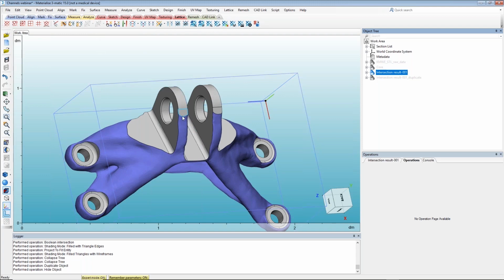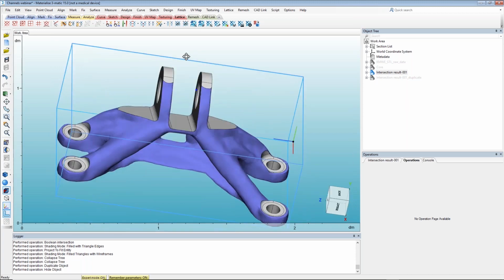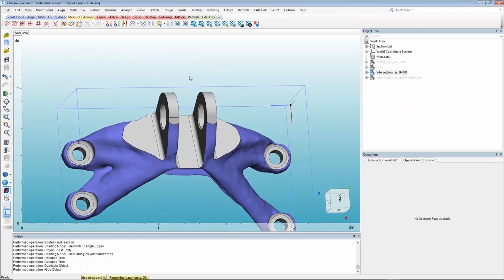You know, if you guys decide that you want to indulge in 3Matic, then we'll certainly be happy to, along with Ridge Systems, figure out some training for you guys.